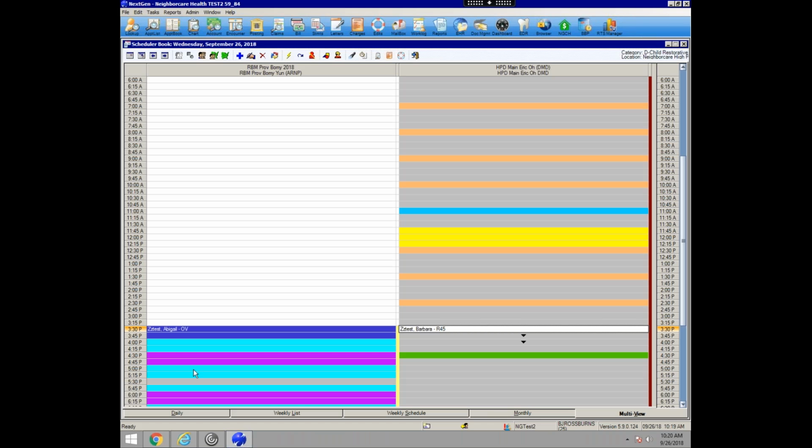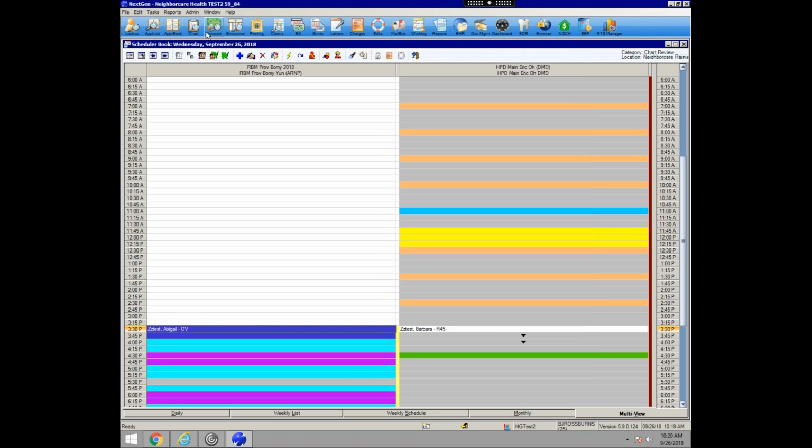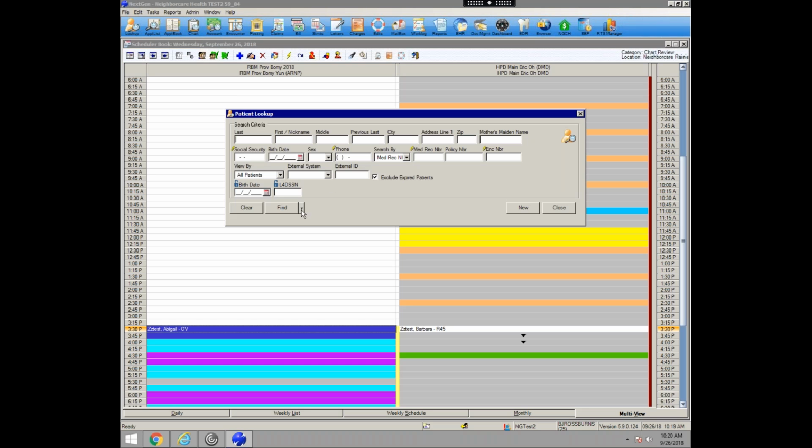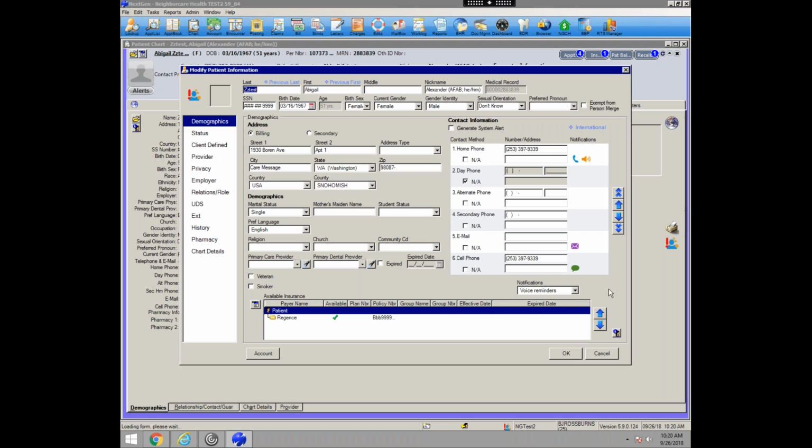And so if I go back to scheduling and I open up the ZZ Test Abigail, we'll see that that's her appointment. I'm actually going to go into her chart. And when I look at her screen, you'll see she's set up to get a voice reminder. And that means a voice reminder to her cell phone. That is her notification. You'll notice this section here is new. What used to be a contact preference used to live in this area that I'm mousing over right now. That data that was there is now migrated over to the notifications.